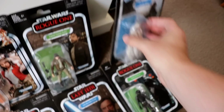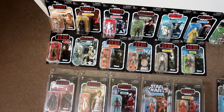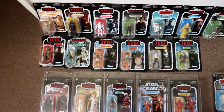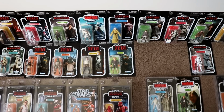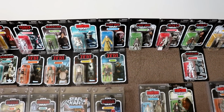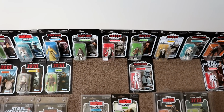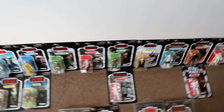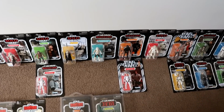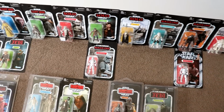VC 131. Then it goes down to VC 132 down here. Wave 4 characters. Then it gets to Han in Carbonite and Rey, the exclusives from Jabba's Palace. Then you see a couple of gaps here. These two will be Chewie and Lando, young Lando. Over here, I think it's Praetorian Guard and Captain Phasma with that awesome trooper in between.